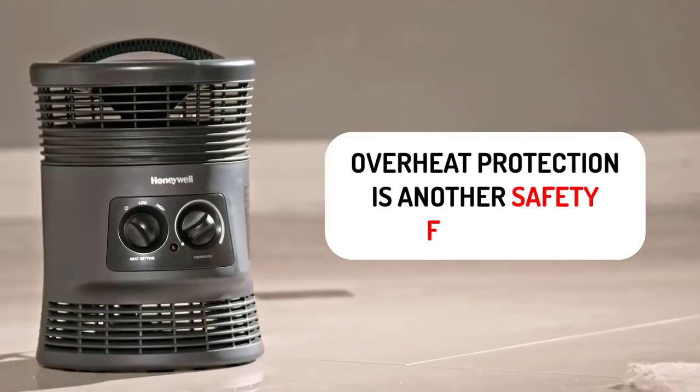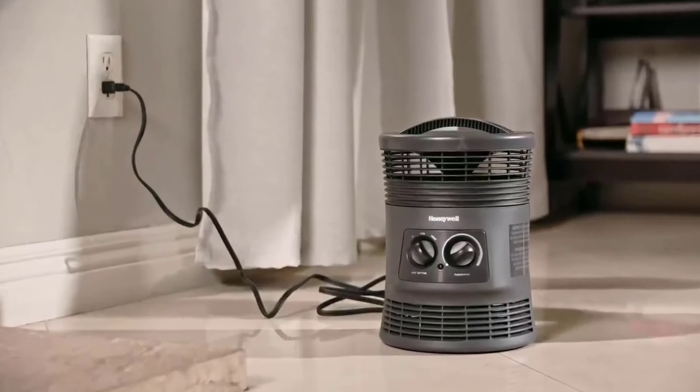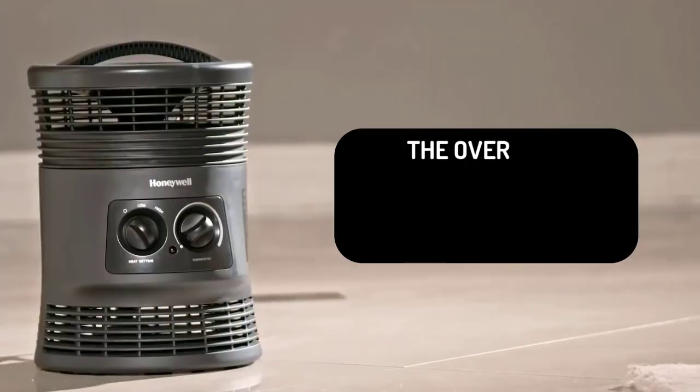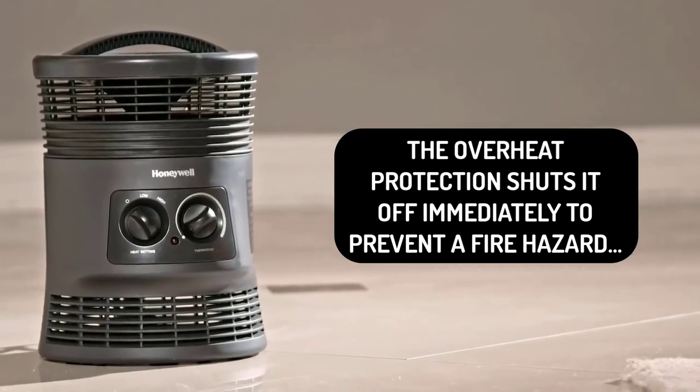Overheat protection is another safety feature. Since this tent heater uses the heating effect of electricity to warm you up, it better have a feature to protect it from overheating, and it does have the feature for sure. If it becomes hot, the overheat protection shuts it off immediately to prevent a fire hazard.